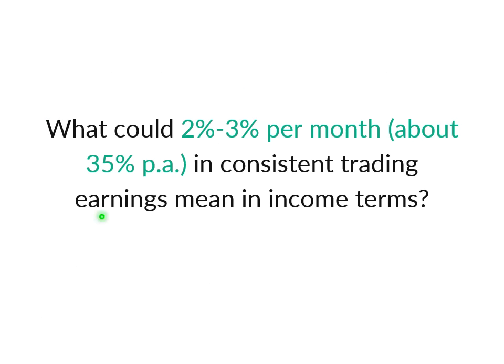So those numbers may have impressed some of you or may not have, but let's just think for a second. What could 2 to 3% per month, which is about 35% per annum, in consistent trading earnings mean in income terms? And remember, you're doing this in maybe 20, 30, 40 minutes a day, Monday to Friday.